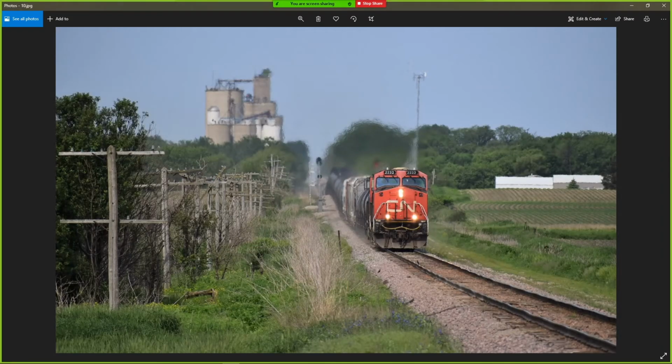Okay, and now we're back to one of my shots, and this is the first time I chased 338 with my picture camera, back in early June of 2019, I believe. They were doing track speed here too, and they were jumping around, as you can see from the rails. But yeah, this would be just east of the Jessup siding on the east end.